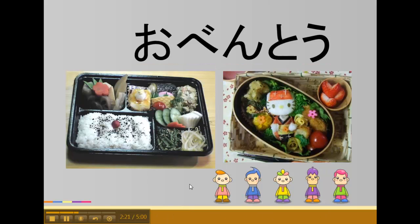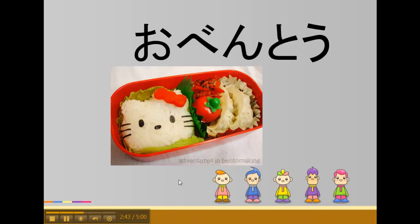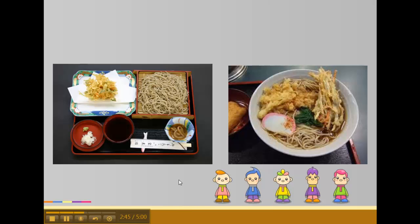Next we have obento. Actually, the word is just bento, but the honorific is so often used with it, it's generally included. Obento, and that's a lunchbox. And you can see that as important as healthful ingredients is the beauty of the way that obento is arranged. Here's another one for children. A Hello Kitty obento.